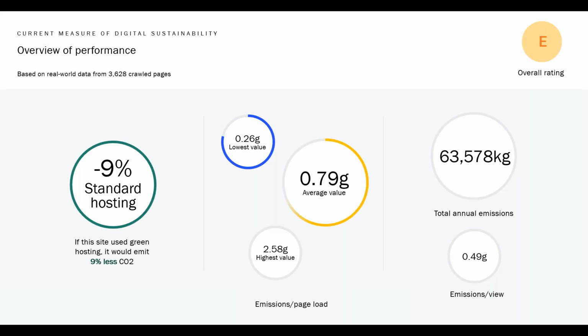So one of the first things we look at is whether or not the site is hosted using green hosting or standard hosting. So green hosting would be where the energy generated for the servers is done through renewable sources, wind, solar, sea, that kind of thing. Because green hosting automatically has a 9% decrease in the amount of CO2 that's generated. So that can be an immediate win.